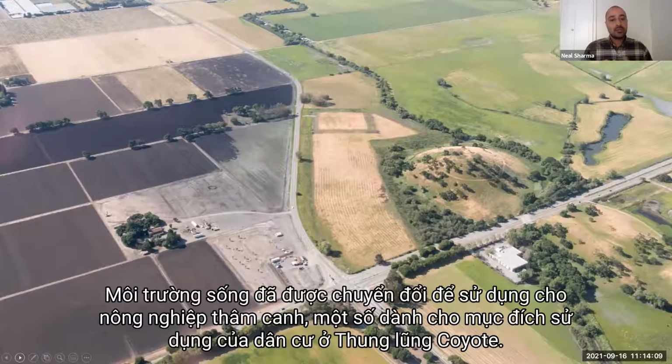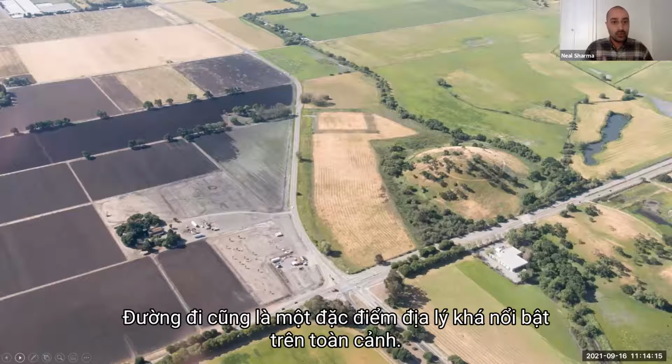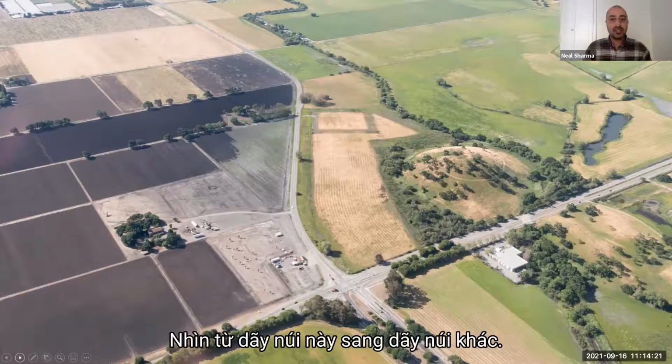So there's habitat that's been converted for use in more intensive agriculture. There are some residential uses in Coyote Valley, and then roads are a feature that's quite prominent across the landscape, looking from one mountain range to the next.